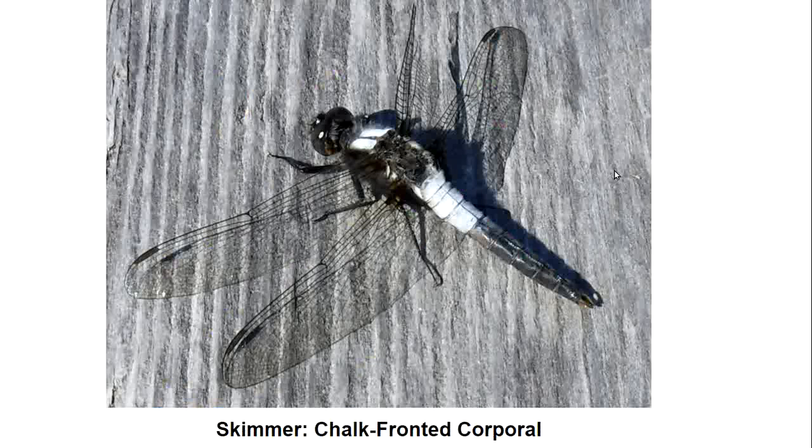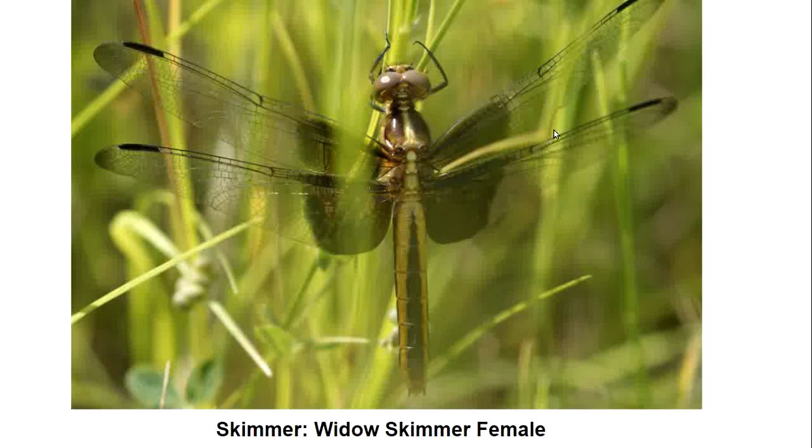So the next two dragonflies we're going to look at belong to the skimmers. The skimmers tend to be dragonflies that are stockier. They have a rather thick abdomen, and some of them are very colorful, very brightly colored, and often they have big blotches of color on their wings. So the chalk-fronted corporal often rests like this. I saw this particular dragonfly resting on a dock, often rests like this in a horizontal position on a light-colored background.